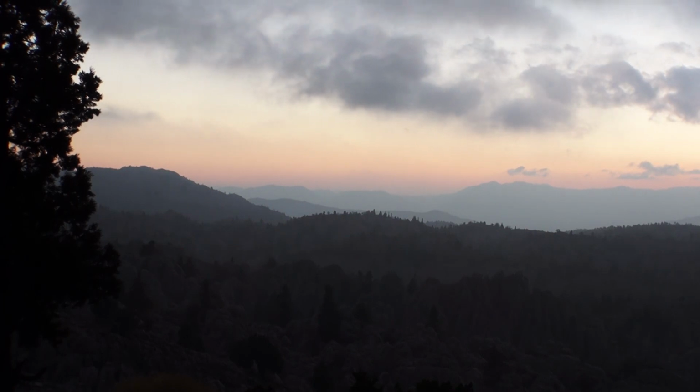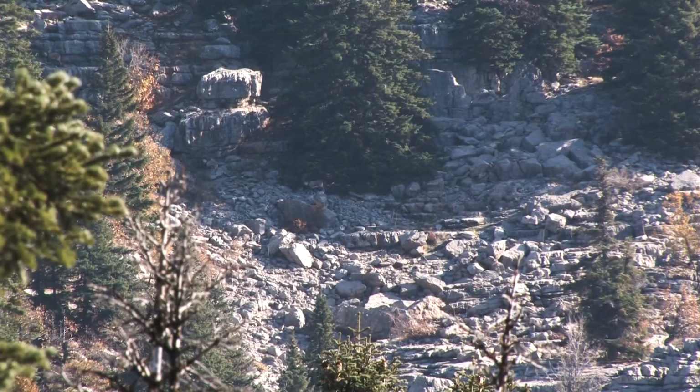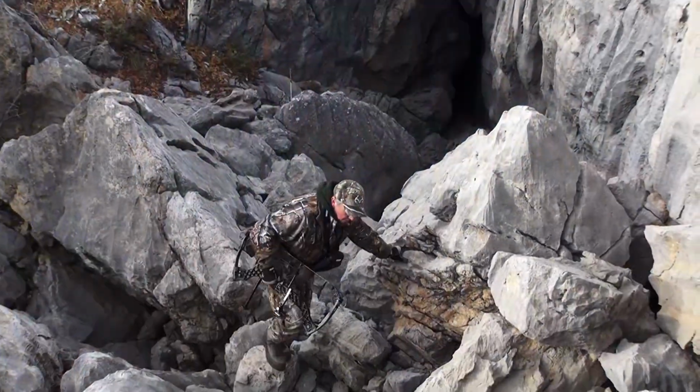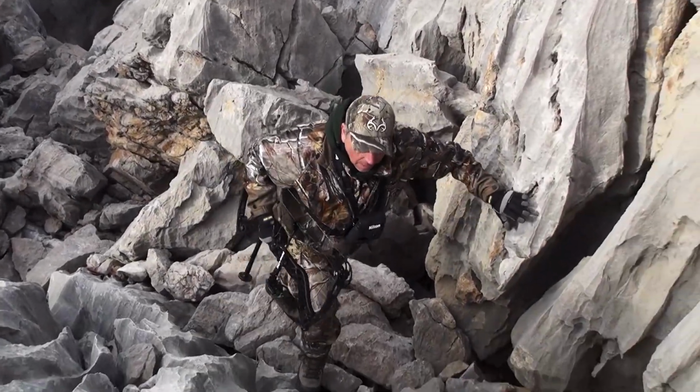Typical hunt in Spain is only for 3 days. That's what the gamekeeper's time is allowing, that's what the guide's allowing. If you go with a rifle, you have 3 days to find your animal and get your shot. When you're bow hunting, a lot of times you don't even get a stalk in 3 days.